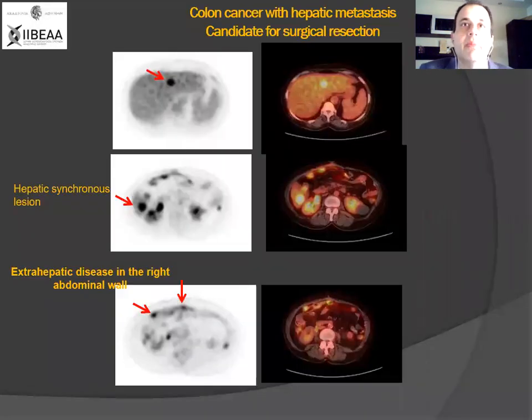A case from the latter study. Patient with colon cancer and hepatic metastasis, candidate for surgical resection. FDG PET-CT revealed a synchronous hepatic lesion as well as extrahepatic disease in the right abdominal wall, which excludes the possibility of surgical treatment.